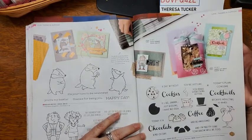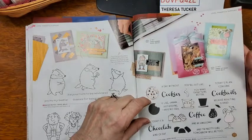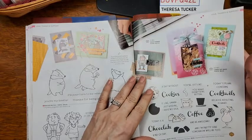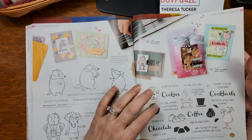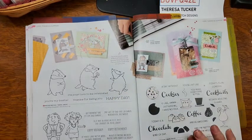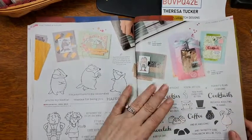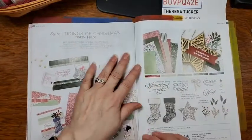Nothing's Better Than. So this is a $1 million stamp set. And so my friend Connie Stewart, when she hit the $1 million in sales, she was able to help design a stamp set. And so this is the one that she helped design. In fact, I just used this yesterday on one of my cards. You can see a video of it. It was from last night, Technique Thursday, and there's a video. I've got it on Facebook here and then also on YouTube.